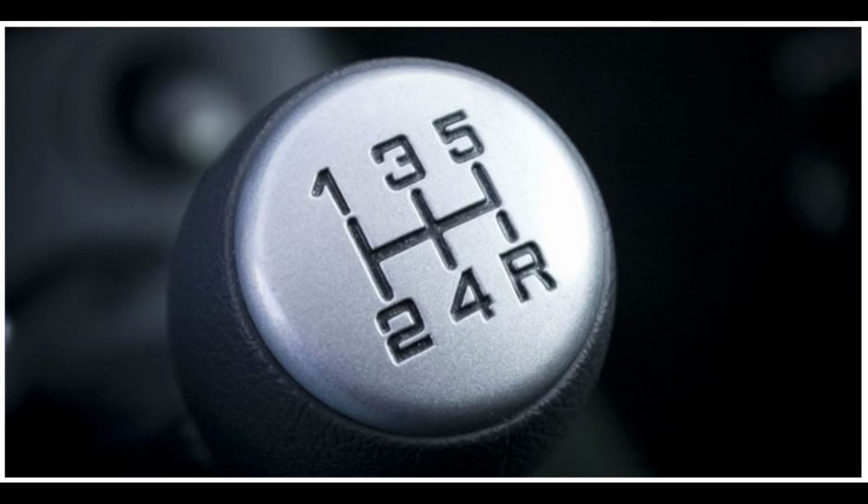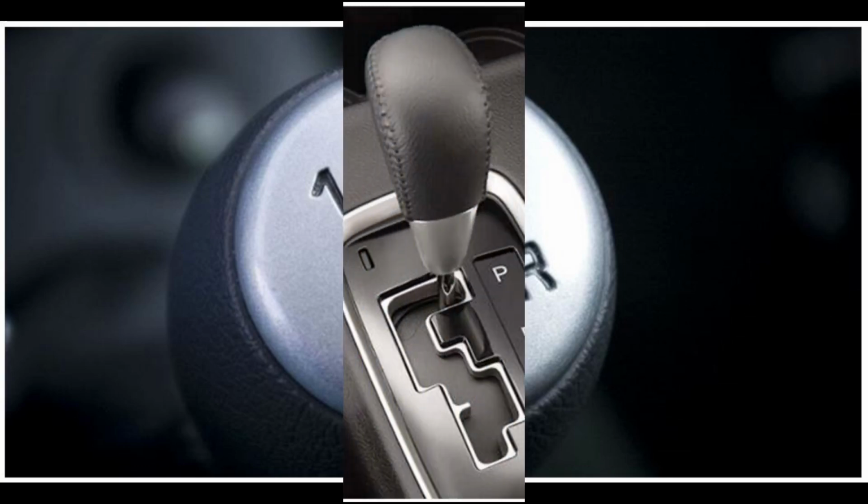Second gear, and third gear: these help ramp up the momentum and generate more power from the engine to drive speed. Fourth gear: this gear ratio is used when the car is moving at its fastest and needs the most power from the engine.